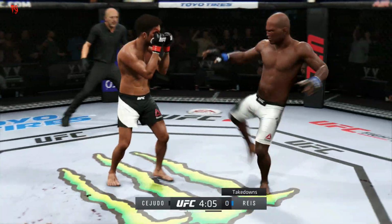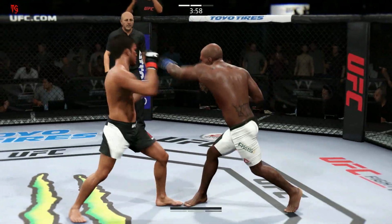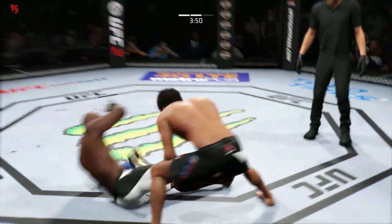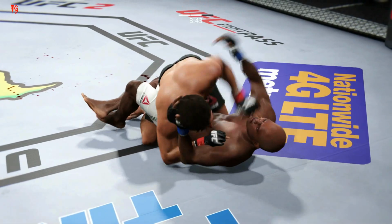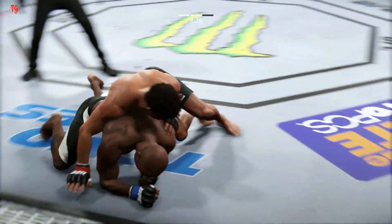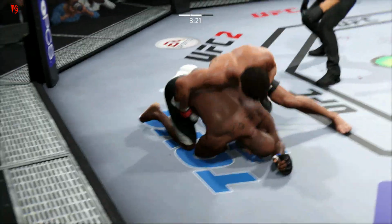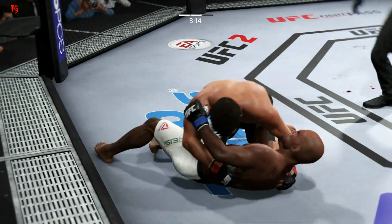Nice block of the punch to the head. Check out the number of takedowns landed. That punch had knockout written all over it. Goes for a single. And Joe, there's another nice takedown. Outstanding job with the takedowns tonight. Trying to take the back here. Vicious left hand. Side control again.